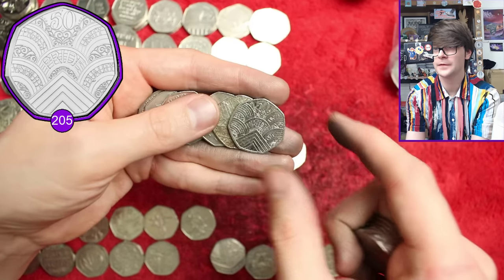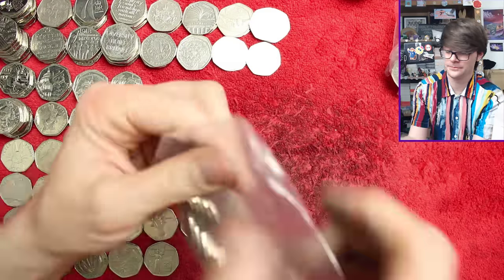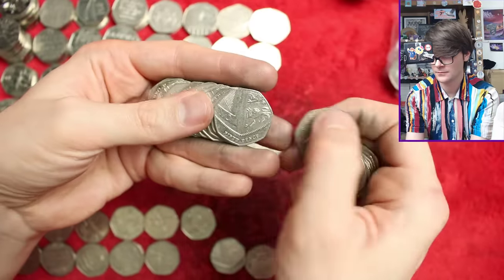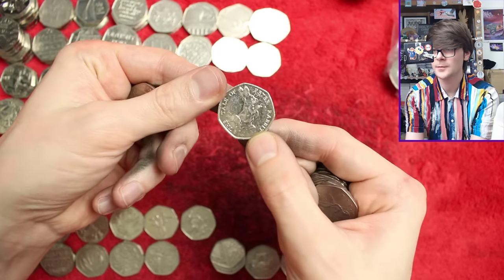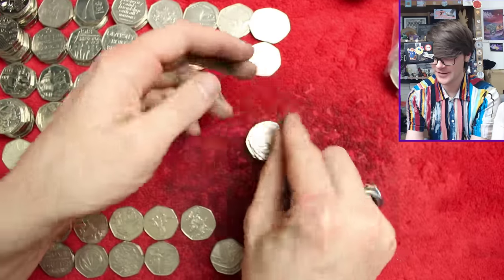Pride 50p, very common. Peter Rabbit. How do I get there?